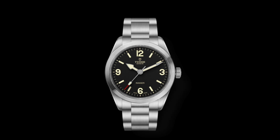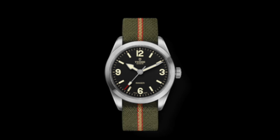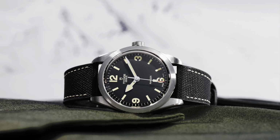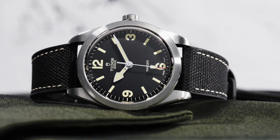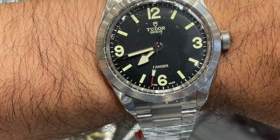So now let's talk about the most important facet, the dial. The Ranger has been on the receiving end of a lot of flak regarding negative space on the dial, meaning the dial is large and there isn't much going on relative to how large it is. I completely disagree with this. I think it's a great size. The stock photos online make it look like a dinner plate, but it's not the case. In person, it seems much more proportionate.